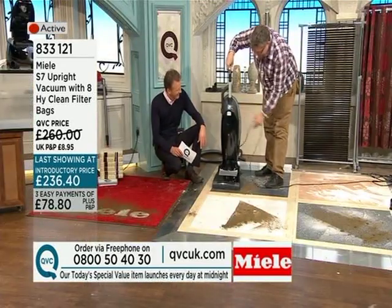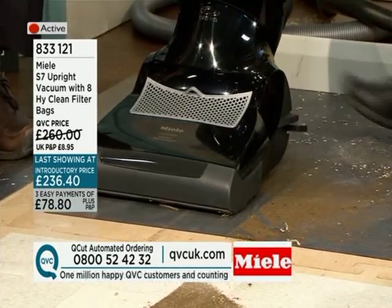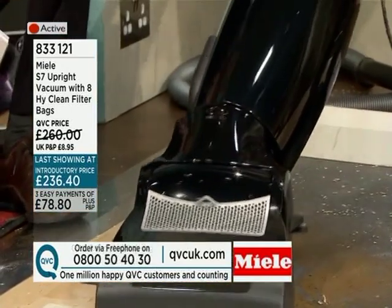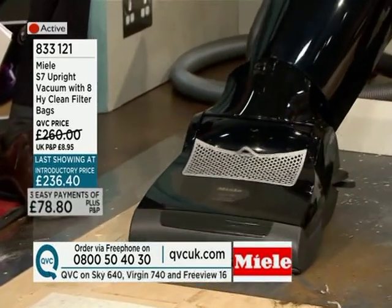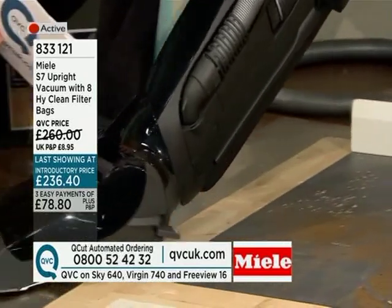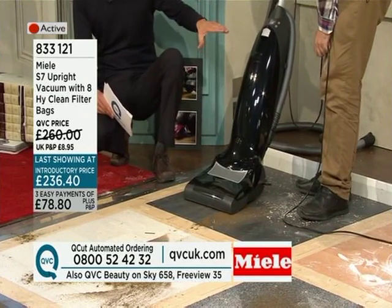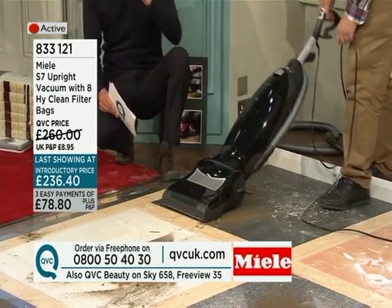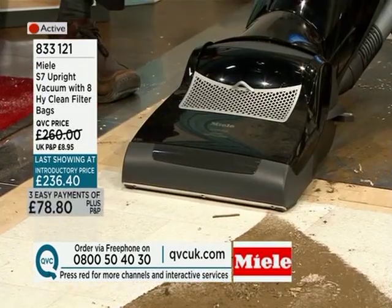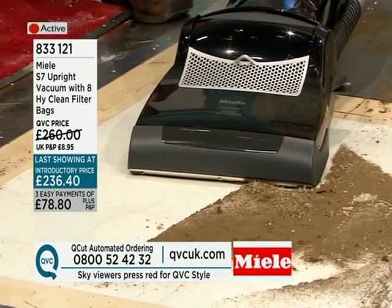Now, you actually have a very simple operation when you come to the foot switch. So that's literally down. And also, you have a swivel feature, which again was designed many years ago, but Miele just go on the functionality of their machines, and it's very easy to maneuver it either way. So we can steer this. It has a really low profile if you want to get underneath furniture. Absolutely. Let's just go through those details, because we are seeing the S7 upright vacuum with eight high clean filter bags included. Last showing, the introductory price there for you.